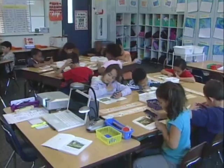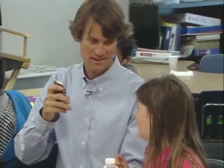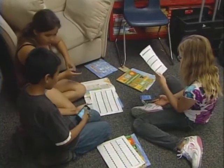Now that we have the iPod Touches, my role as a teacher has changed a lot in that I've become more of a director of learning. Instead of being someone who just presents the curriculum and tells the kids, here's what I want you to learn, the iPod Touches, because they have access to so much information, really helped me to be someone who kind of points them in the right direction, lets them figure things out, and then brings it back together as a group. I'm really more of a facilitator now.